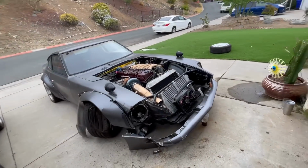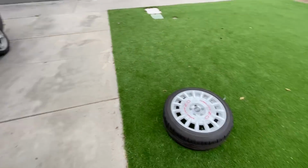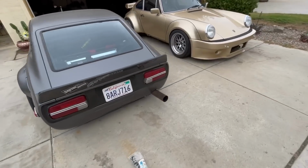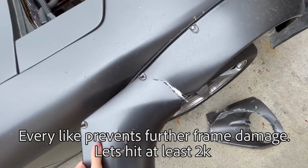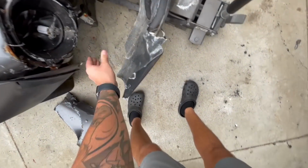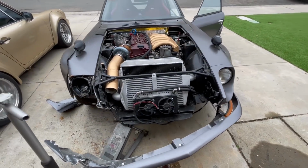Our first challenge is actually gonna be getting this onto the trailer. We have a new wheel, so it'll roll. Waiting on another one to show up that matches, but none of that's important right now. What's important is getting it to the shop. Can't have this flying off on the highway. The rest of this seems sturdy enough, except for the bumper. Cut it off, to be honest.